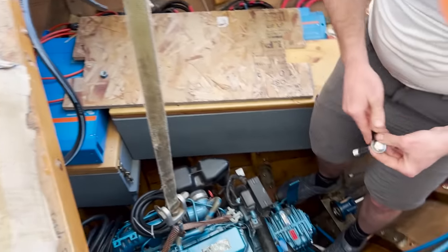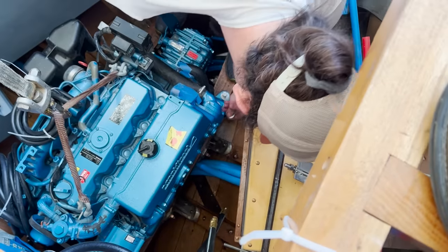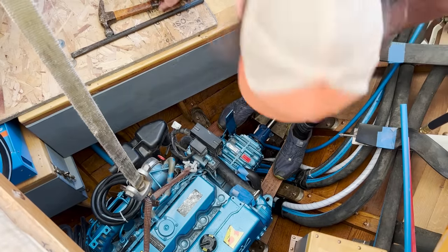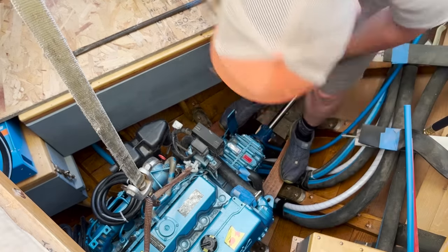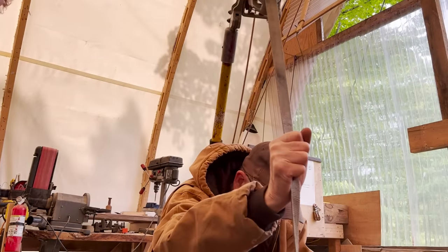Oh, it may hit the hose. Yeah, may have to shorten the bolt. Not a time to go further this way. Okay, but that's okay. It looks like we're not going that way. We're going to go this way. Right. Yeah, pretty great. Okay, you're pretty much free.